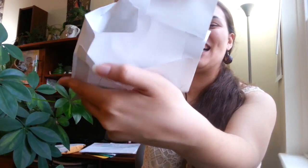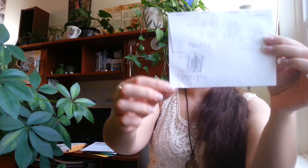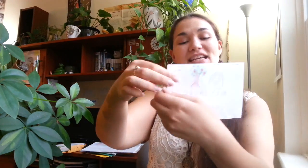Some pinto beans, some magical pinto beans. Check that out. I love beans. I really do. I love eating beans. I love just the look of beans. They're fun. All right, and this needs lots of sunlight and water. And there's even little recommendations on the back.